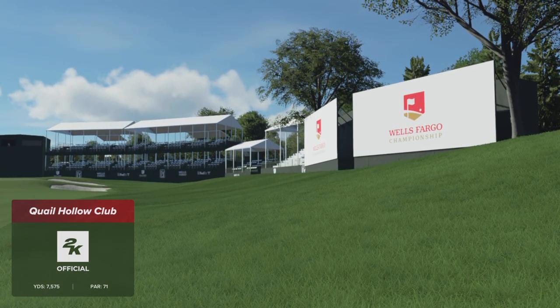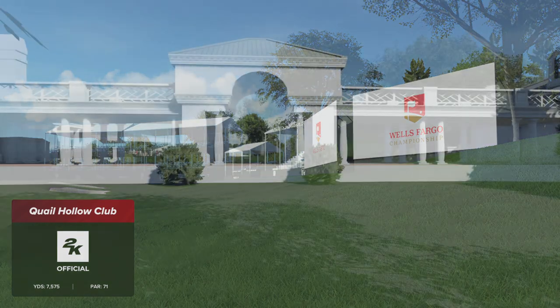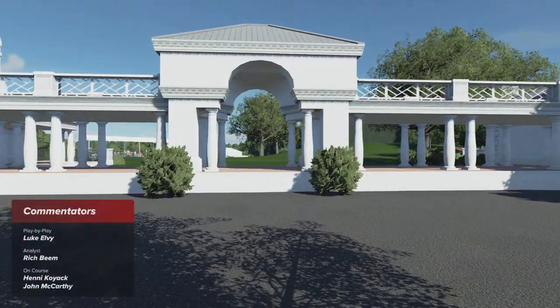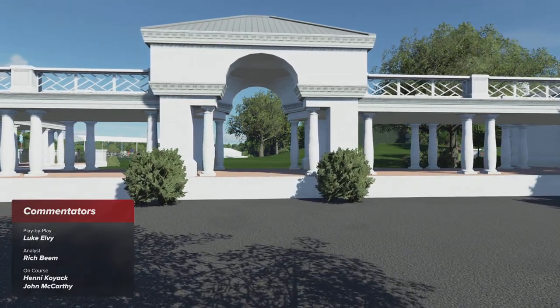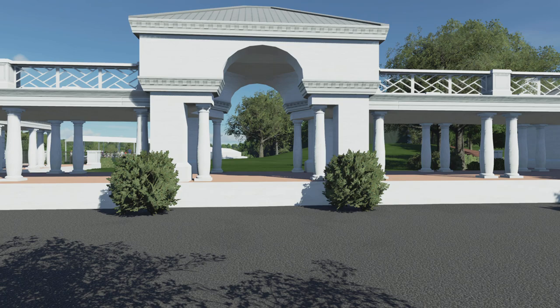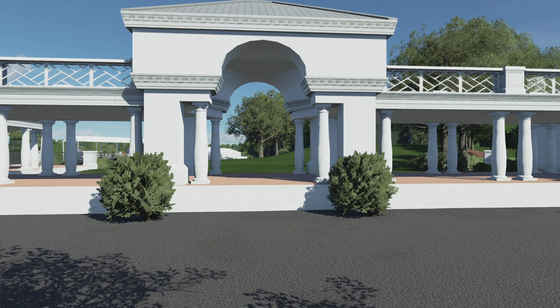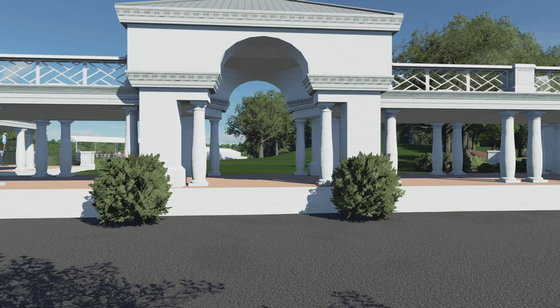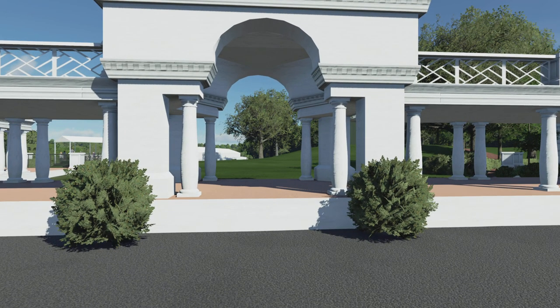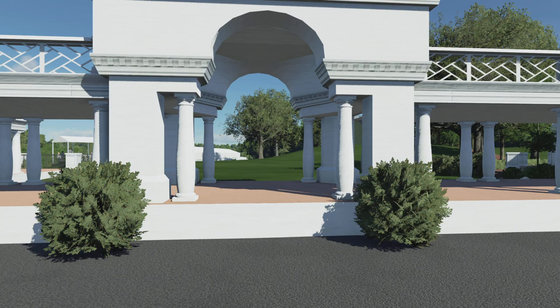I'm Luke Elvey with my mate Rich Beam in the booth. And Rich, this golf course really smacks you in the face straight out of the gates, doesn't it? 512 yards, par 4. Thank you very little. Dog leg to the right, bunkers down the left-hand side. Only reserved for the long hitters, but the second shot to a very narrow green that sits down below the player. It's a very difficult opening hole. You make four here, you're pretty happy.